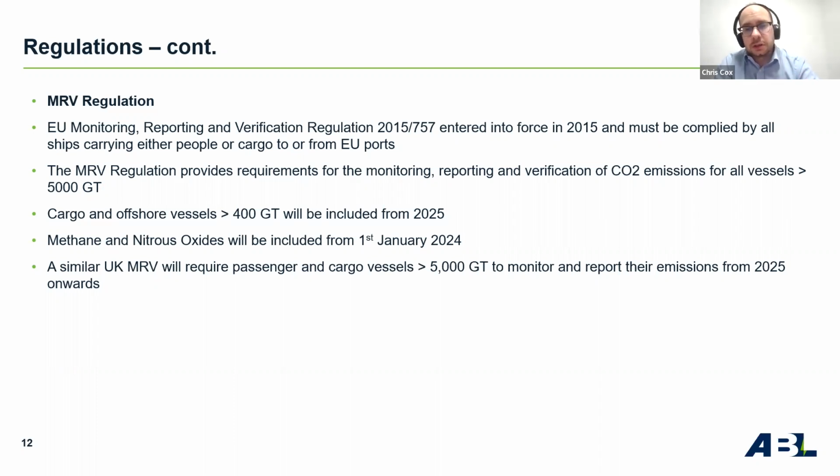And also other greenhouse gases other than CO2 will be included, like methane and nitrous oxide, from 2024. And similarly, a UK MRV is going to be released in 2025 onwards, is the prediction, starting again with passenger and cargo vessels above 5,000 gross tons. I believe this got delayed because of Brexit.